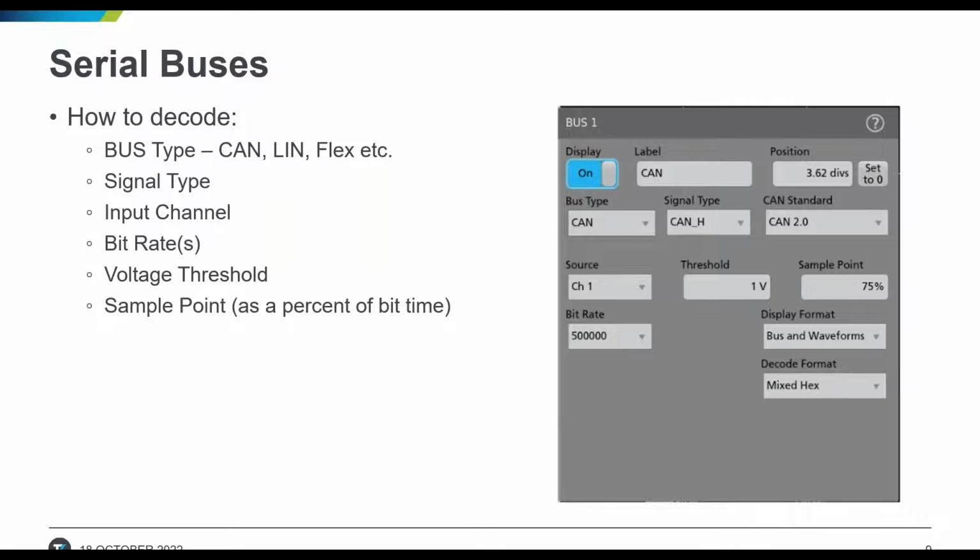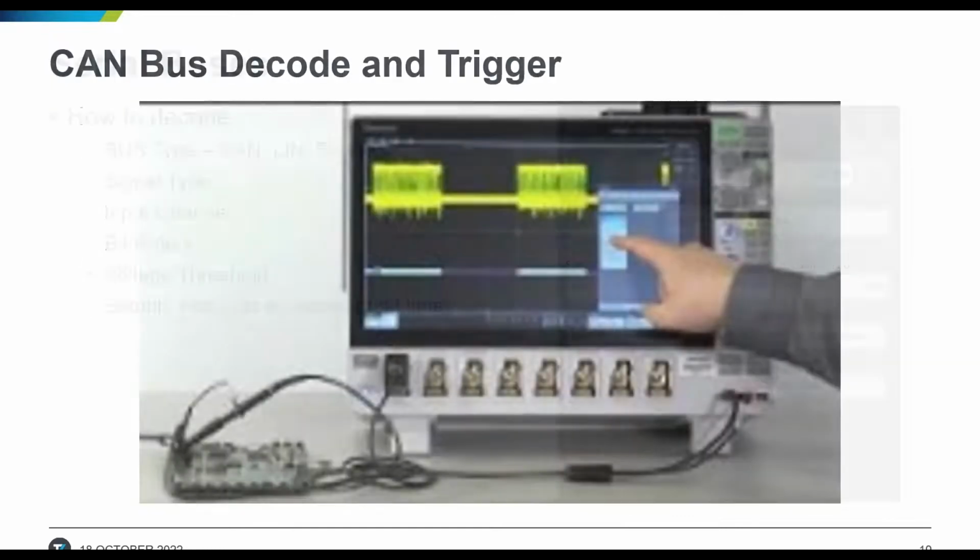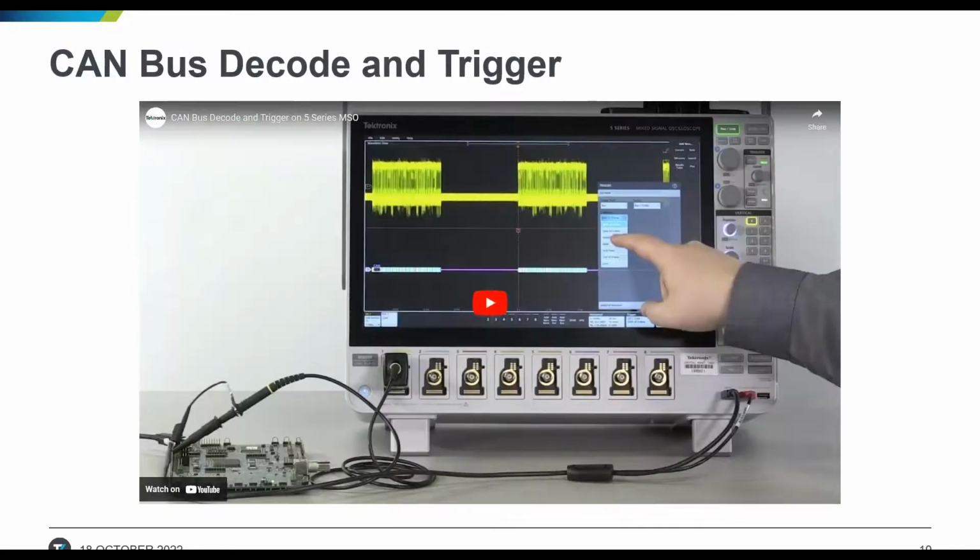But when it comes to voltage thresholds, FlexRay requires two thresholds to be set to enable the oscilloscope to recognize data high and data low, as well as the idle state, where both signals are at the same voltage. Moving on to our next slide, we will show a short video on how to decode and trigger a CAN bus.